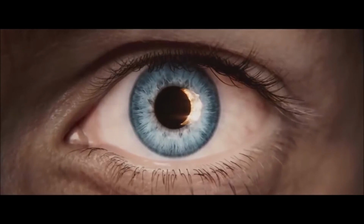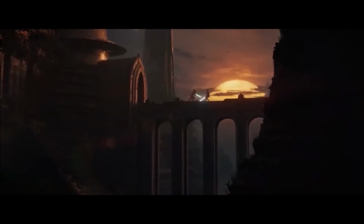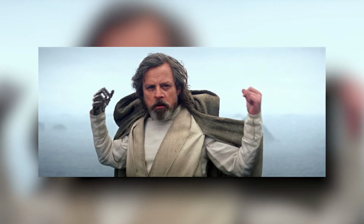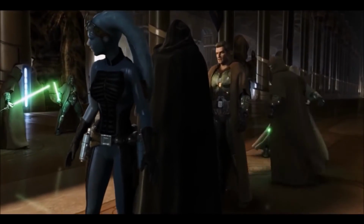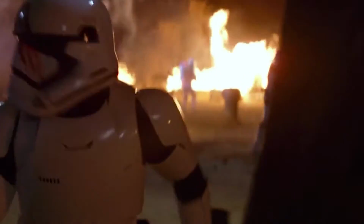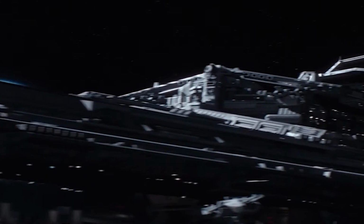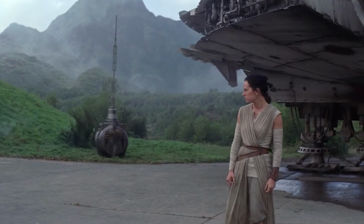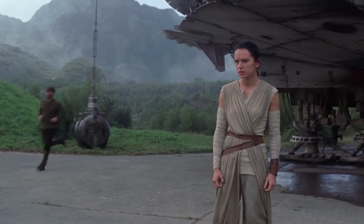The Acolyte, as we said, takes place well before the events of the Skywalker saga. In the days of the High Republic, the Jedi Order was thriving and they were a powerful force in the Empire. That'll obviously start to change as the dark side of the Force and the Sith start to emerge over the course of the show. We don't know much about the plot or the characters or the release date for the Acolyte, but you can be sure that you'll hear it here first when that info comes out.